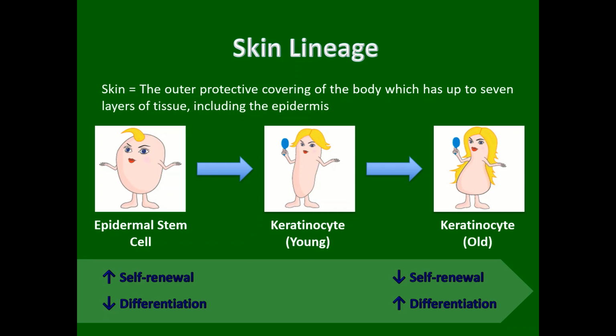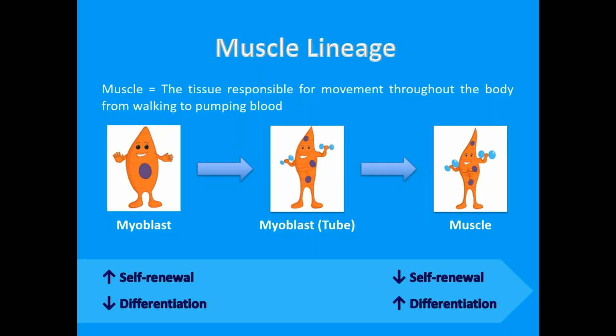And another type of cell that this happens to are your skin cells, which make up the outer protective covering of your body. And this is also true of your muscle cells, okay? Your baby muscle cells, or your baby stem cells that make up your muscles are called myoblasts, and they get a bit stronger until they actually form your tough muscles.